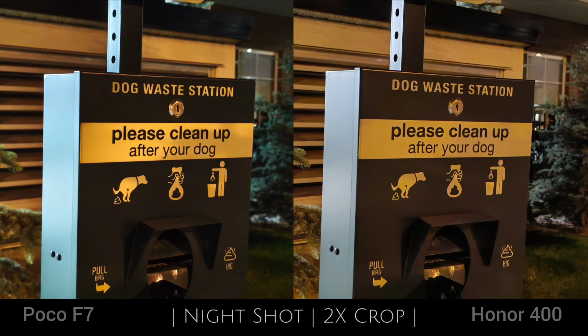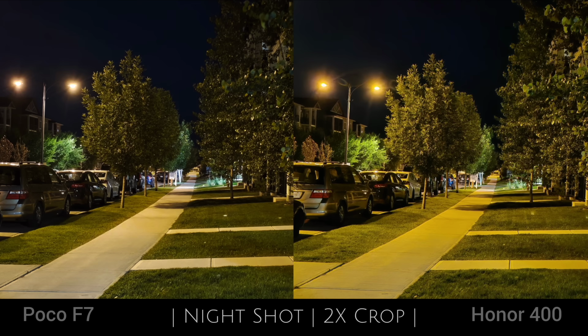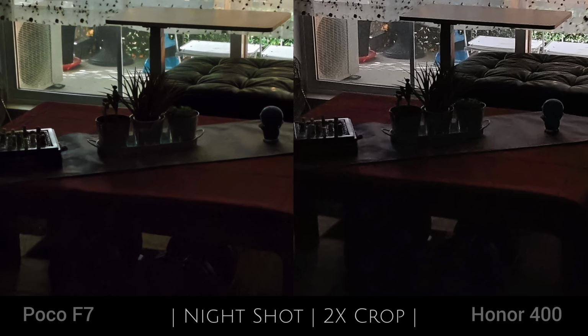On 2x crop, since both phones are using the main sensor, they're both really good. You just got the more contrasty look on POCO F7 and just brighter on Honor 400. And lastly, on pitch black condition, I prefer POCO F7. Look at the sofa. It's noisier on Honor 400.